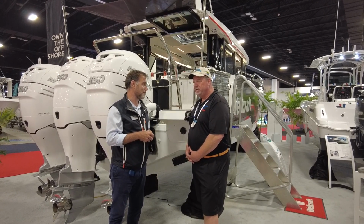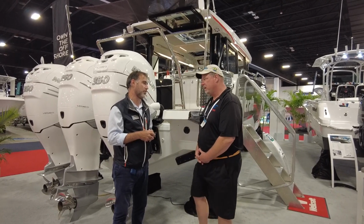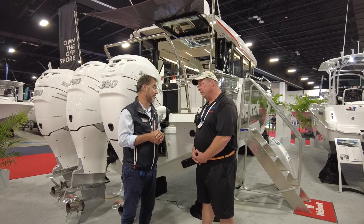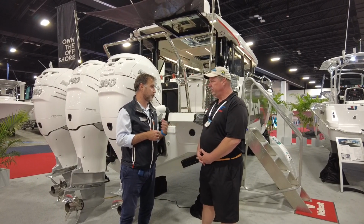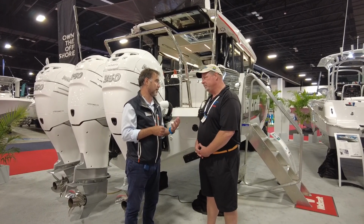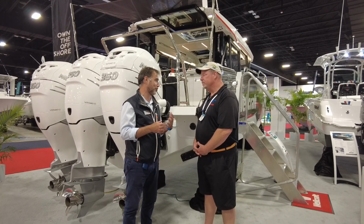Are there select locations that'll be carrying this model? Yeah, absolutely. Out of 35 Wellcraft dealers that we have in North America, so far only 15 have actually qualified to represent the 355. So it's a slightly larger boat with a lot of technology in it, and we want to make sure that the dealers that sell it are actually able to talk the talk and walk the walk.